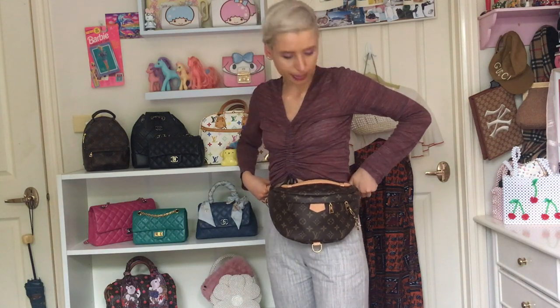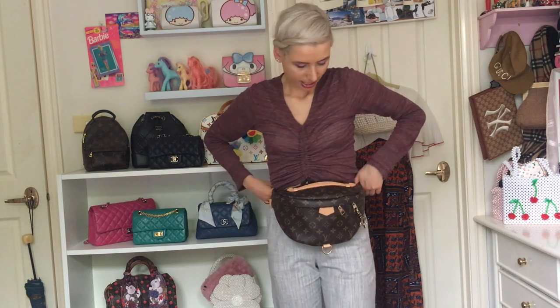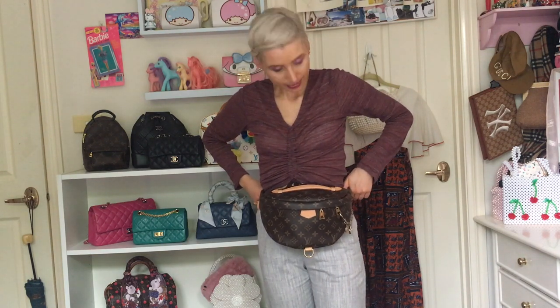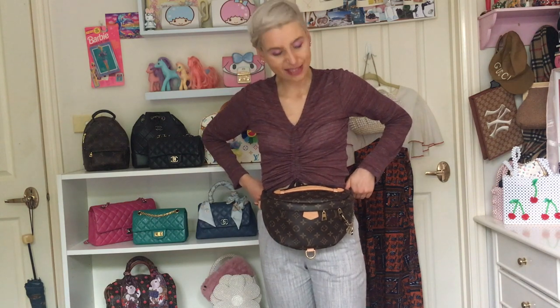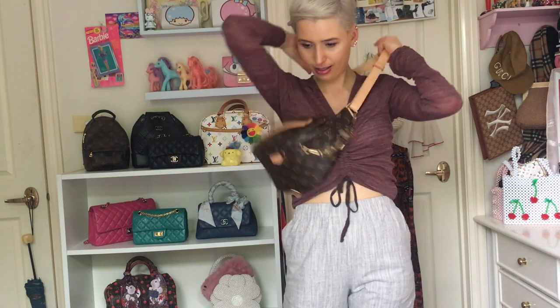Like this, it's a little bit big. I probably wouldn't wear it actually like a bum bag. I haven't really tried it, but I don't know, it just doesn't really do much for me, I think. And I find it more comfortable wearing it the other way. So yeah, there's that option too if you want to wear it like that, but I usually just like to wear it like this.